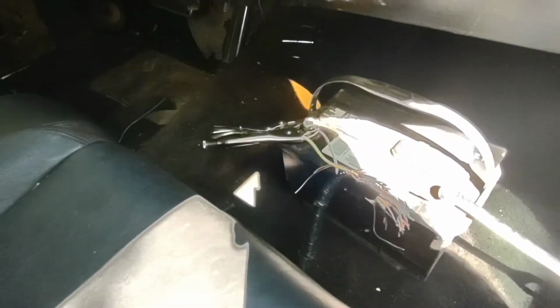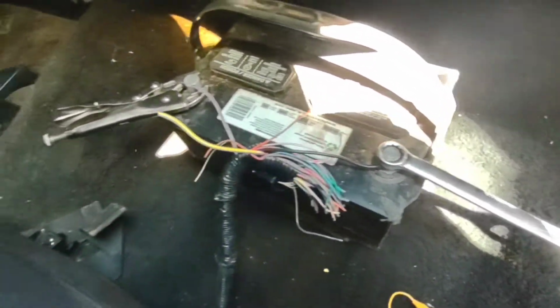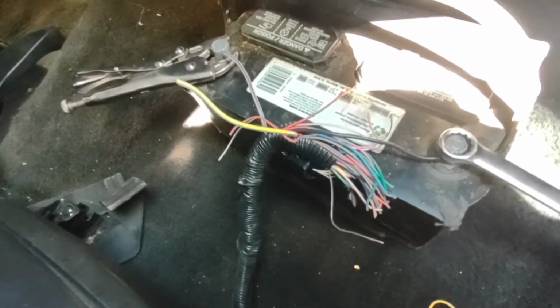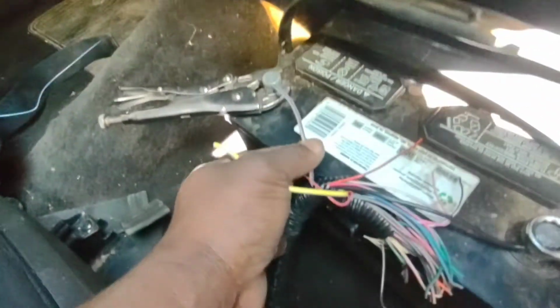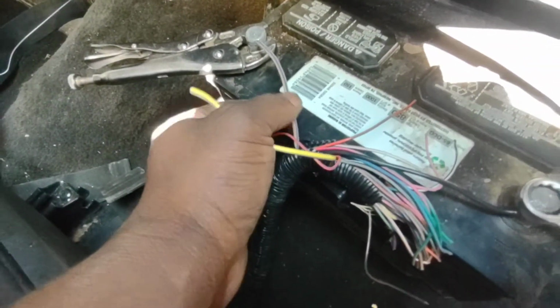Yeah, you see the battery in there. Excuse my ghetto rigging, but I figured out which wires power the seat. Black is ground as usual, and for the power wire, it's this wire right here. It's brown and blue on the passenger side.